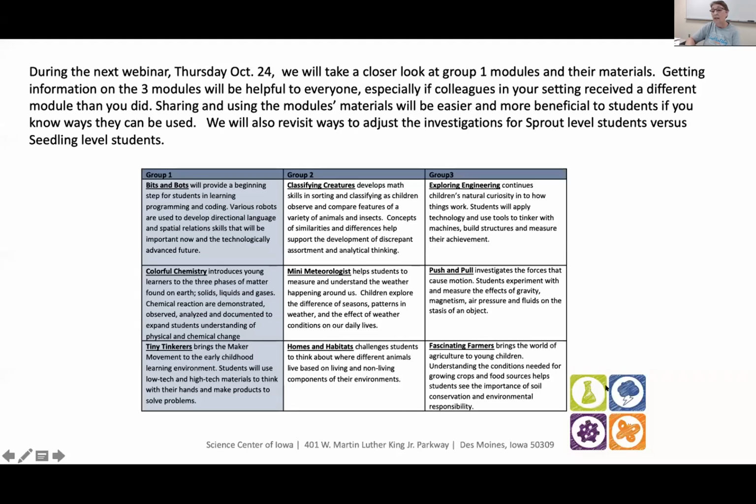The group of chemistry kits, as you saw at training, you're going to get a really large collection of things, and some of those, once they're used up, will need to be replenished. But we've attempted to keep your replenishment fee under $50, so that is hopefully doable for a lot of schools.